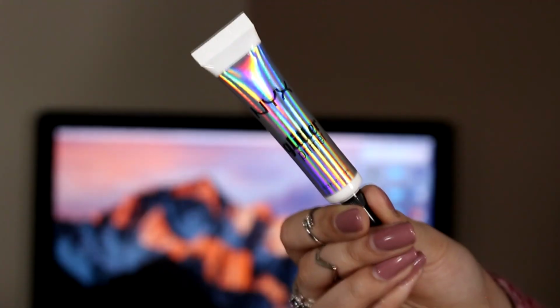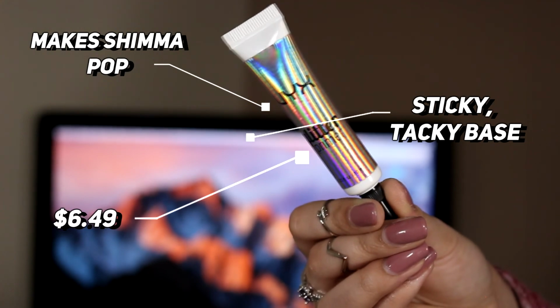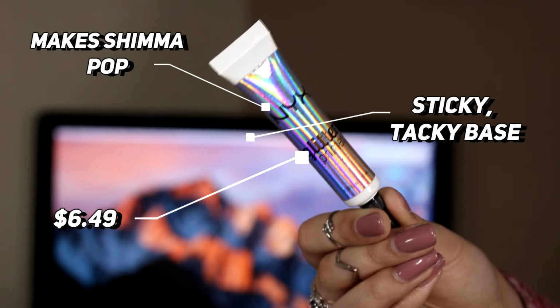And my last top 10 under 10 is an essential, okay, for everybody. I don't care if you even wear glitter. This is the NYX Glitter Primer, and this is what you need to amp up every single shimmer shade, every glitter, everything that you just want to stick onto the eye. This is going to be your best friend for that. So I think this is just an essential product that everyone needs in their makeup collection if you just want to amp and level everything up just a little bit more.